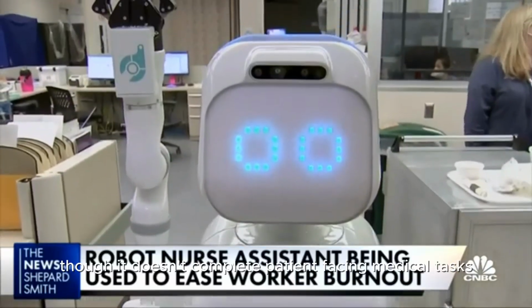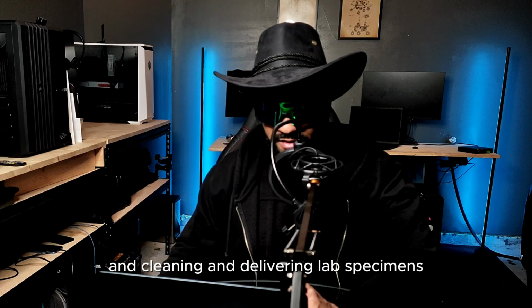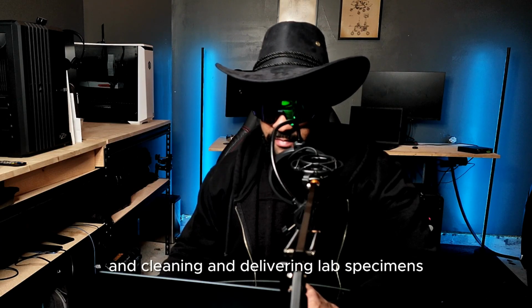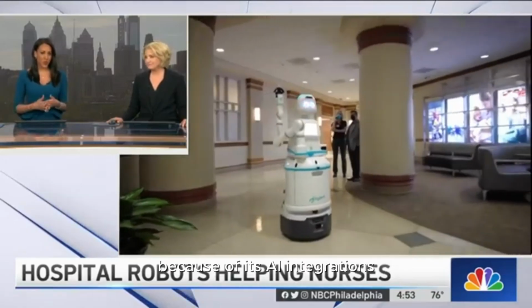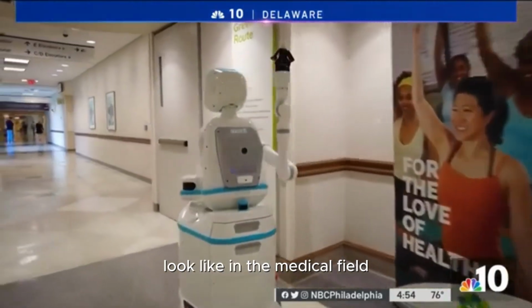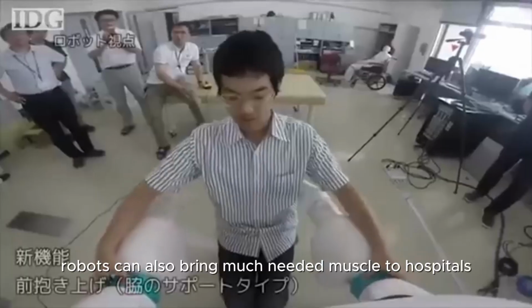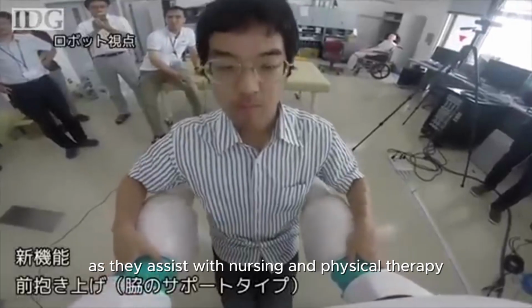Though it doesn't complete patient-facing medical tasks, it can help with tasks like collecting used linens and cleaning and delivering lab specimens. What sets Moxi apart is its social awareness and intelligence. Because of its AI integrations, Moxi could help pave the way for the future of what robots look like in the medical field long-term.